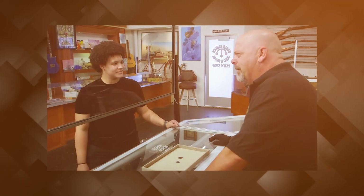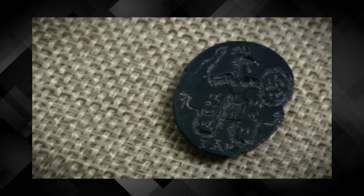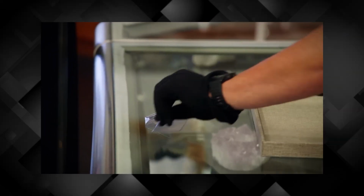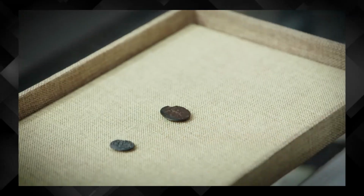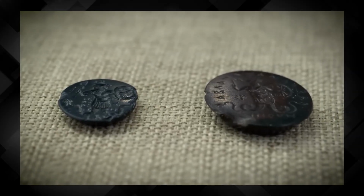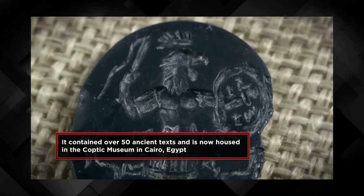It's another slow day at the shop when a woman strolls in, holding something that immediately catches Rick's eye. She doesn't say much at first, just that they were her grandfather's. But when she unwraps the small bundle, it's like time stops for a second. 2 ancient stones, dark and heavy, with symbols carved deep into the surface. They're strange, beautiful, and unmistakably old.